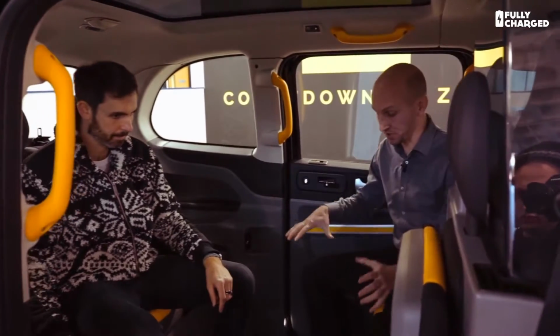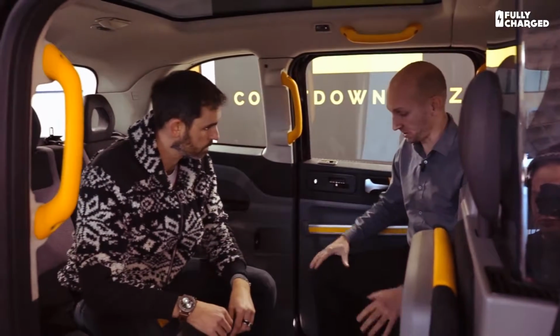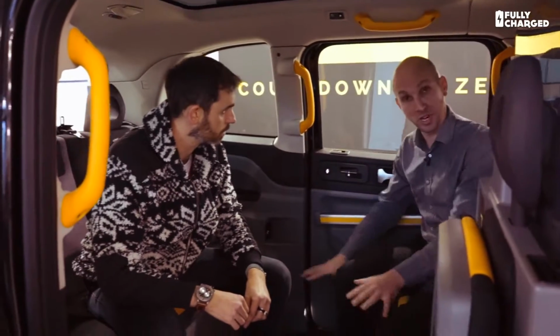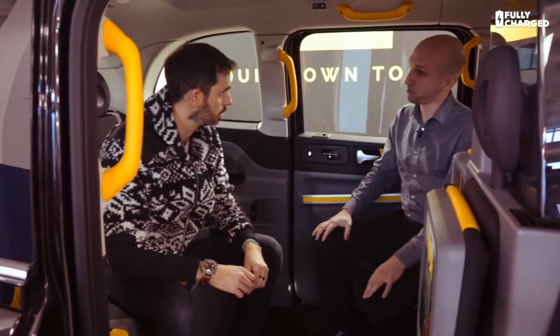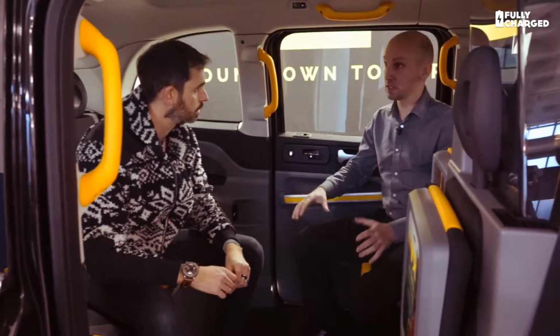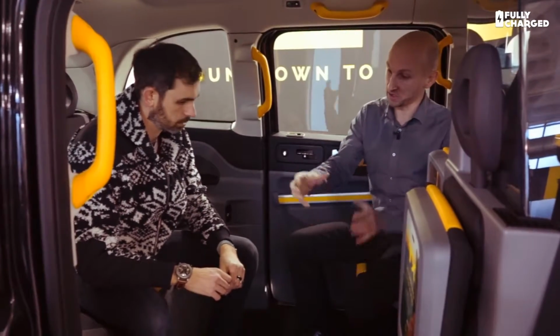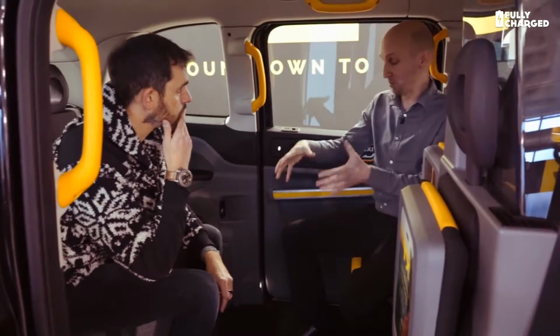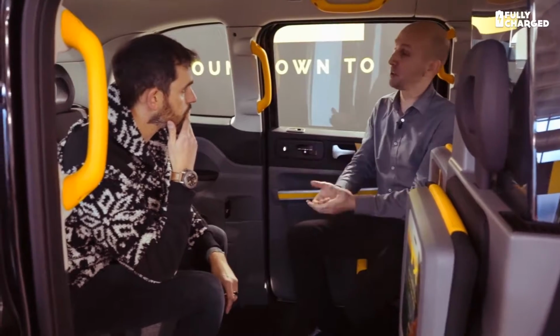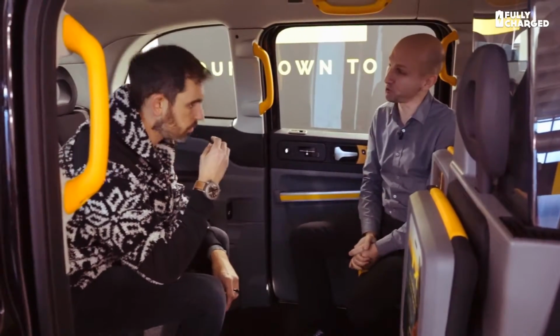Absolutely. And we've really tried to design it for everybody in the community. So there's an access ramp that lives under here, so people in wheelchairs are able to come in here and travel in the vehicle, forward facing. And we've also made it so that there's still 2 seats here that people with a disability, wheelchair users, can take 2 friends, family, carers, whoever they need to bring along with them.